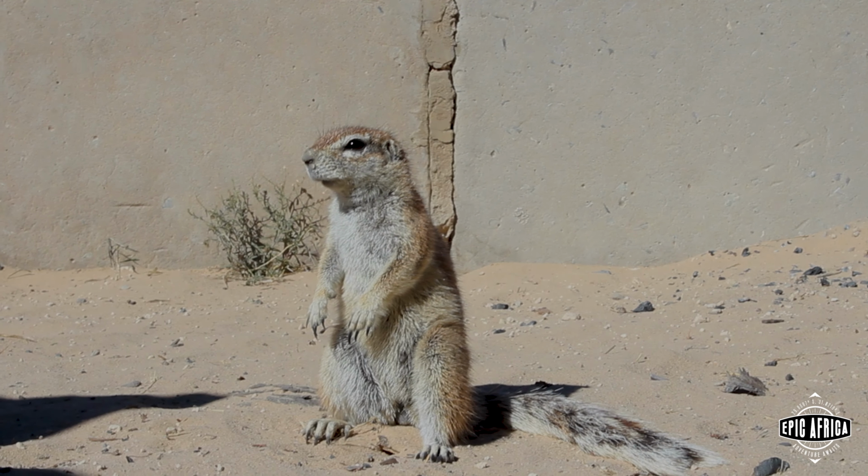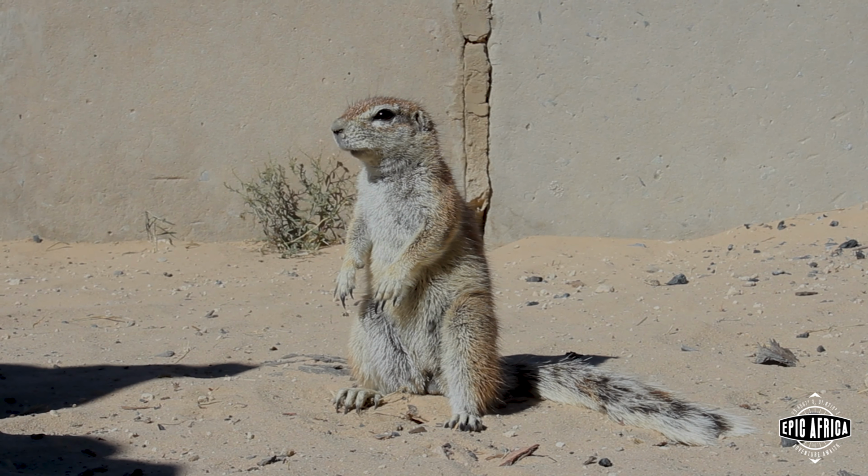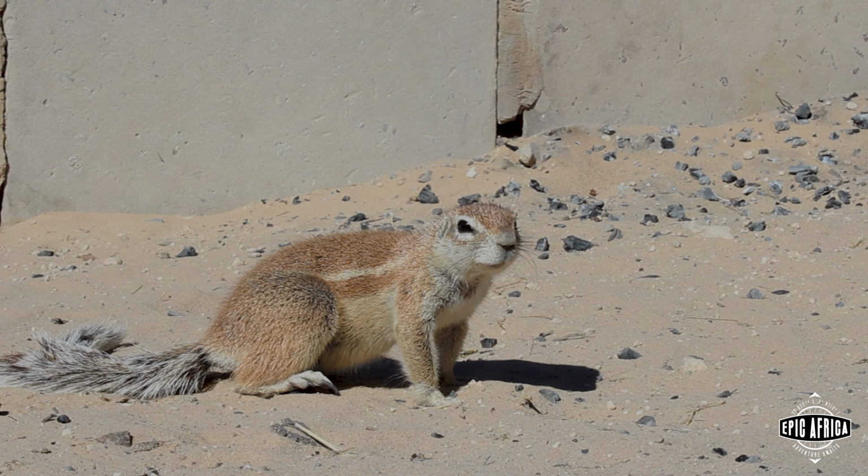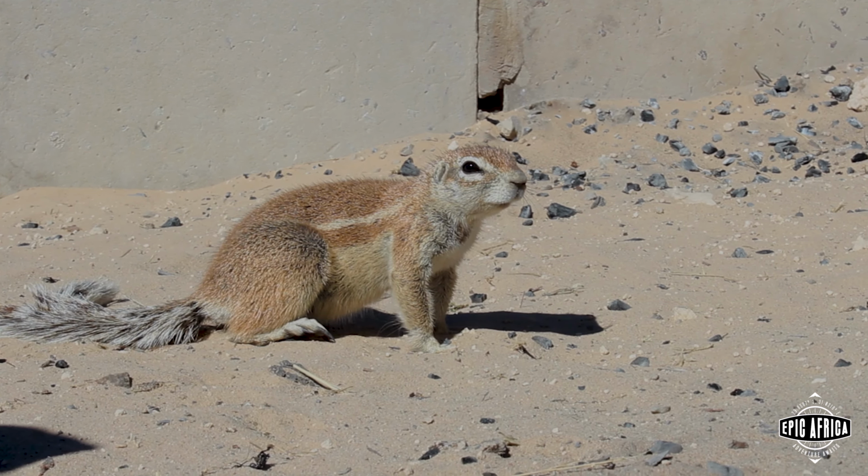Sitting in camp, relaxing, enjoying the views, there are always plenty of critters around to entertain you, like these really cute ground squirrels and very often a yellow mongoose that share their burrow.